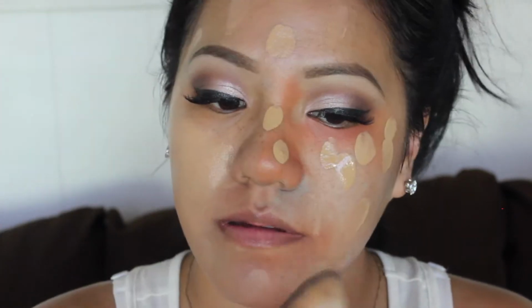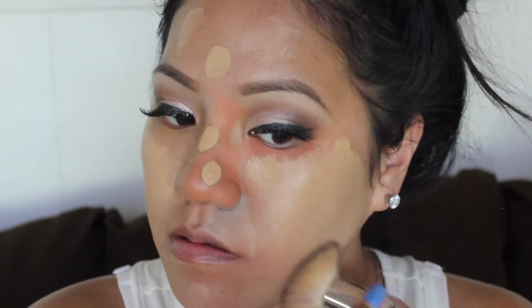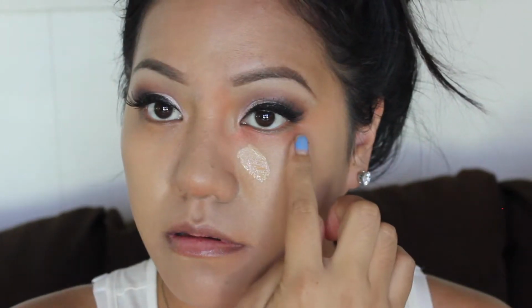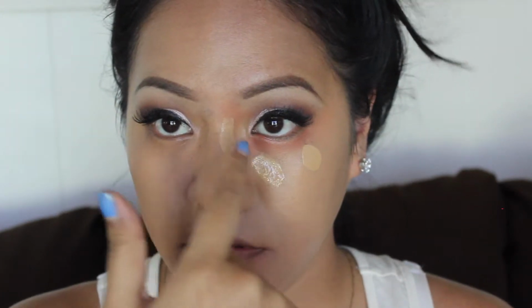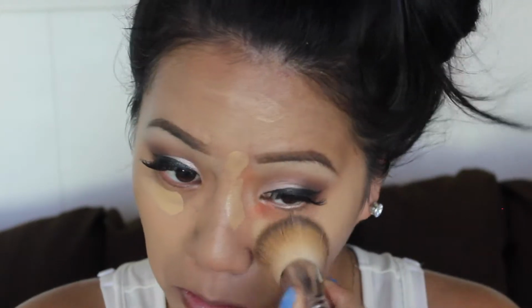And then when you stipple on the foundation, you don't want to buff it in or blend it, because you don't want the concealer color to mix with your foundation, so that you're going to have orange or green foundation. So just dot it on and stipple it on, and you're going to want to cover however much until the concealer color is gone.